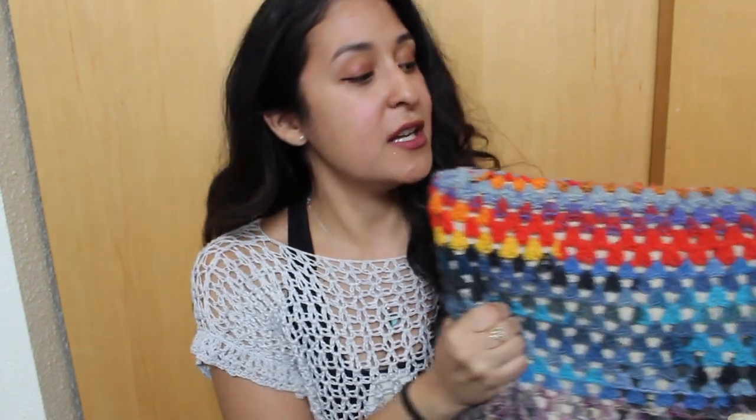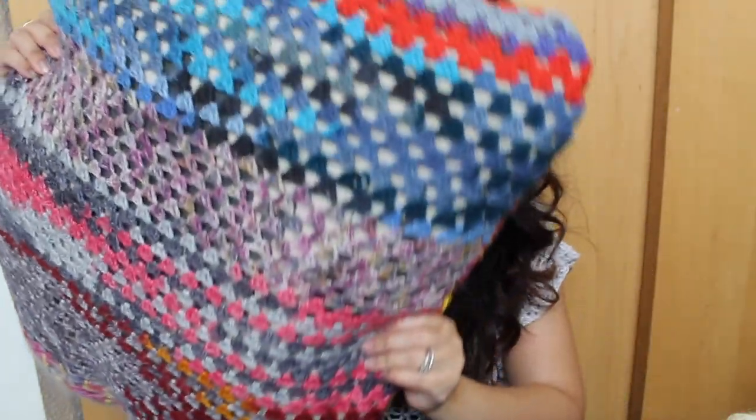So the next project that I made was kind of not really by a pattern. I think I just winged it. I made a scrap yarn pillowcase. So I used fingering weight yarn for this, as well as an E 3.5mm hook. So here is the pillow. It's different from the front as well as the back.